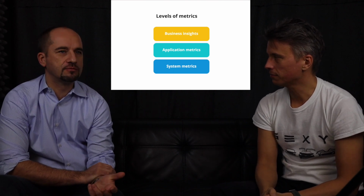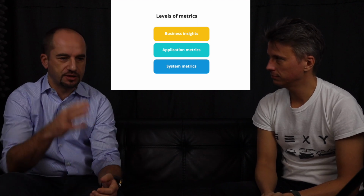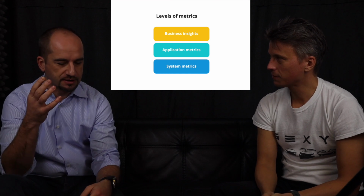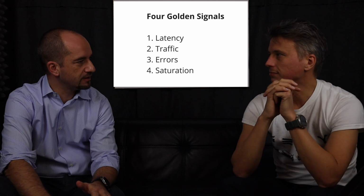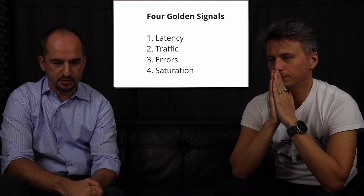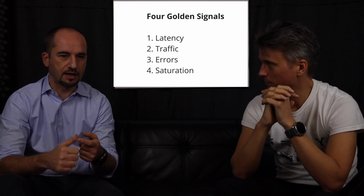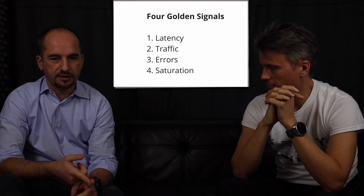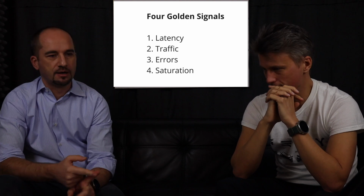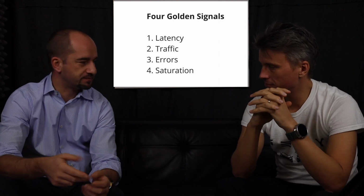Exactly. When we talk about what metrics need to be measured in the operational world, there are usually what are called the 4 golden signals. Those 4 golden signals are not all on the system level, but on other levels as well. They would be latency, so how much time it takes for your service to respond. Then traffic, so how many users are reaching your system.